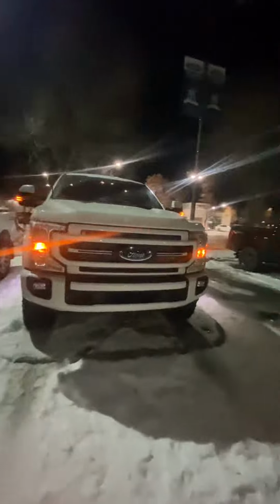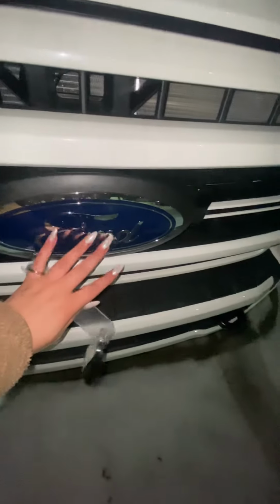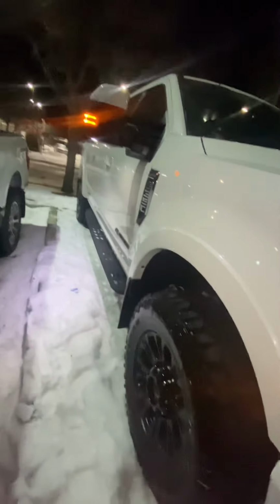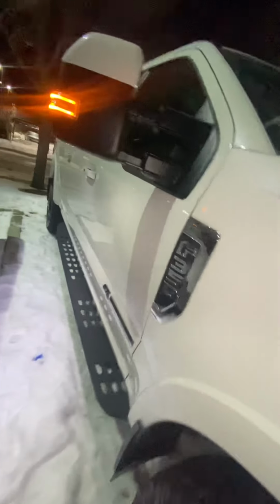No, it's a beautiful truck. The only chrome I can really find is in the Ford badging. But other than that, nothing crazy. 350 badging.